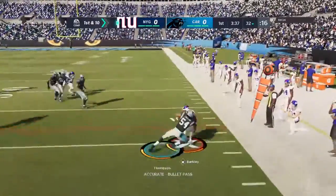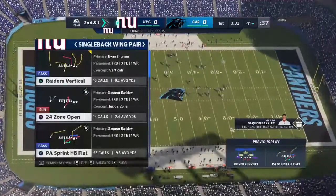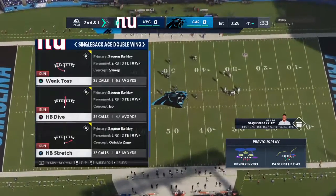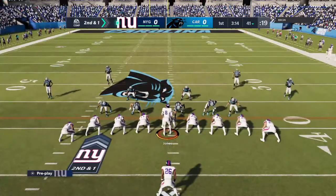Now this pass into the hands of Saquon Barkley. And he's going to get a solid gain of 9 before being brought down. 2nd and right at a yard. A gain of 9. Brings up 2nd and 1. They'll employ the jumbo set now on 2nd and 1.